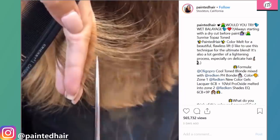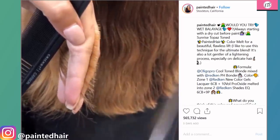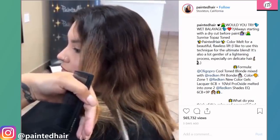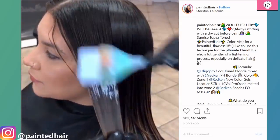In hair color transformation number 9, the stylist takes a brunette and uses a color melting technique to give her bronzy, reddish colored strands.